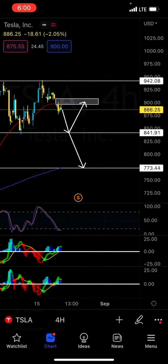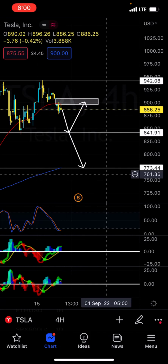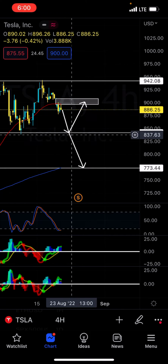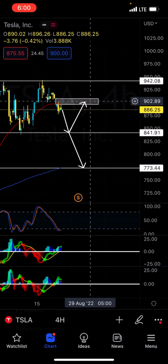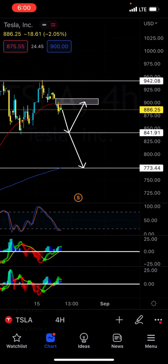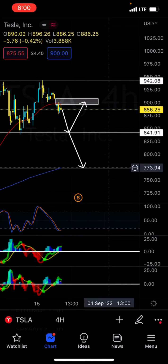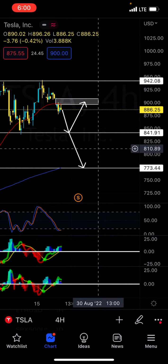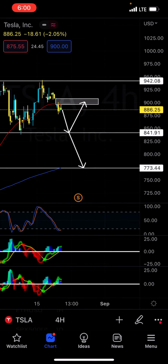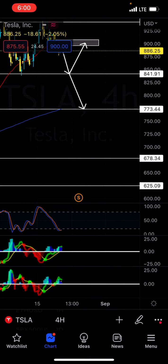So instead of going another 13 minutes and talking about Tesla, I'm just going to tell you guys basically what I thought was going on. I think we're going to drop down to 841, bounce back possibly to 900 bucks, or drop down to 773. If we drop down to 773, you might see a small bounce from 773 up, and then you come all the way down. If this 200 MA breaks, pretty high chance you go all the way down to 678.